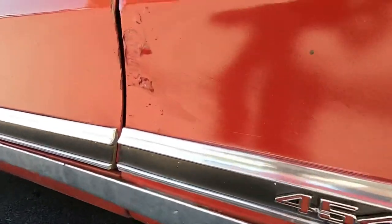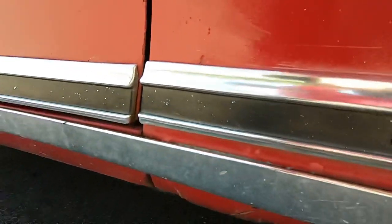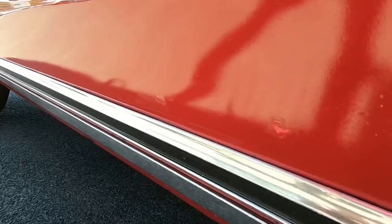Looking down this lower portion, you got some rust popping up. Somebody touched up with some touch-up paint. A couple bubbles at the bottom of the door. Actually, those are just chips that have been touched up. They look like bubbles because of the different color. Some dimples there, a little crack in the paint here.